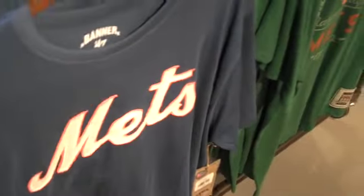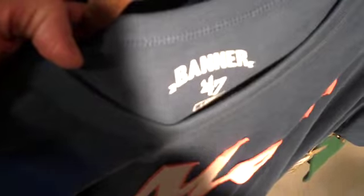That's nice. The 47 collection seems to be the nicest products that I've seen so far, and I guess the 47 is named for Jackie Robinson's first season in Major League Baseball, 1947. This is the hat that I have. You can see. I can't do that with mine. I can't.